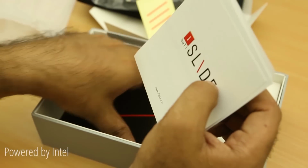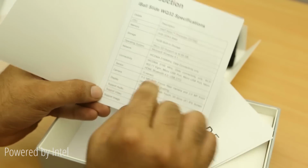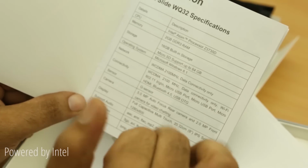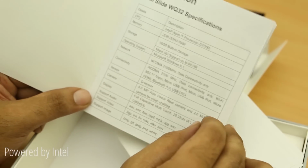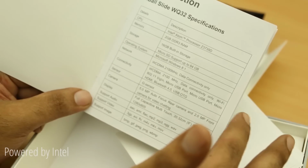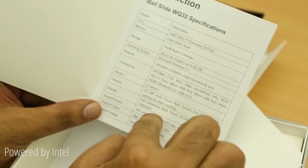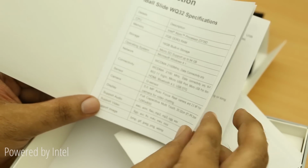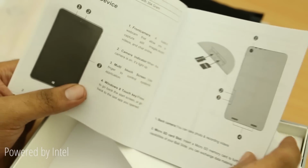And here we have the user guide. So the specifications, nice that they've printed it, pretty easy to go through in the unboxing. It's an Intel Atom processor Z3735D, 2 GB of RAM, 16 GB inbuilt memory, card support up to 64 GB, Windows 8.1, WCDMA 2100 MHz, Wi-Fi, Bluetooth, and OTG support. There's a G sensor, and it's an 8-inch capacitive multi-touch screen, which supports quite a variety of formats here. And yes, that's a micro SIM card and a memory card slot.